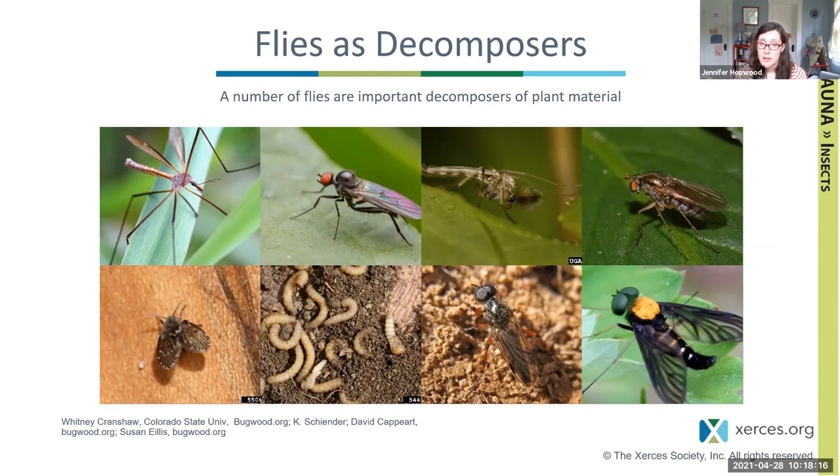Some of these flies as adults do visit flowers for nectar. Some need nectar to keep their energy going, and some actually don't feed as adults. But all in all, I just wanted to make the point that there is quite a diversity of fly species out there that are really important in soil systems as decomposers.